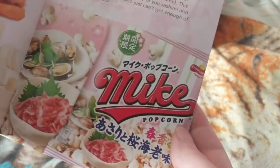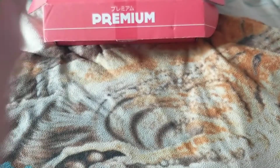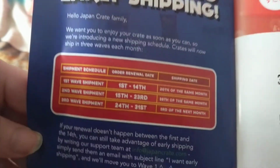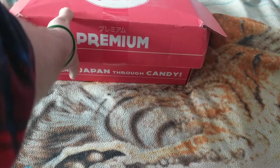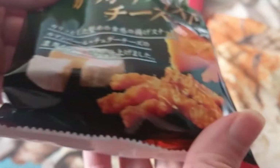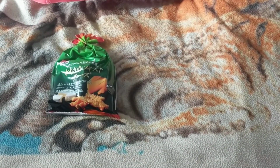Hola. That, and that. And then just the stuff you win, stuff you get in the box. And it tells you the early shipping dates. Right, let's get into this and see what our first thing is. First thing is these little cheese biscuits or something like that. So let's get into that.